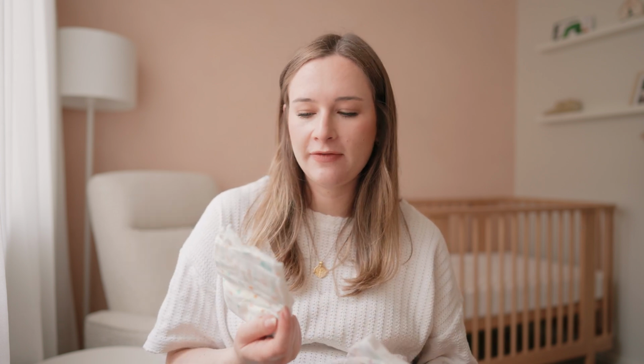So the Aldi nappies were super cheap. I've heard that it's good to use the cheap nappies during the day and then the more expensive ones either at night time or when you go out, because if there are blowouts and stuff, it can be more contained, if you know what I mean.